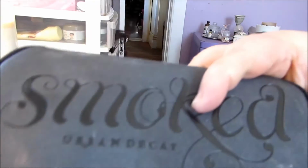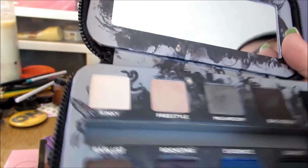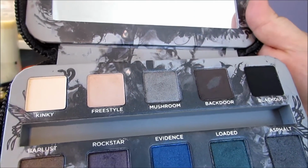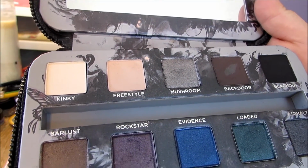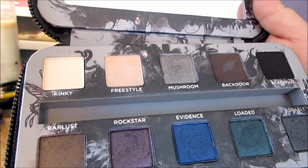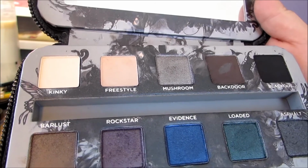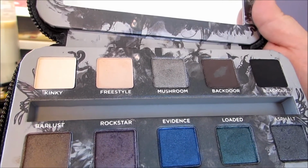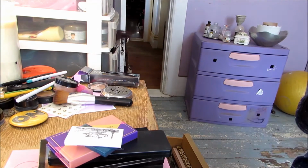This is the Smoked from Urban Decay. They came with a pencil and other stuff. I actually really like this. I think it's a good palette. I don't use it that often, but I do use it, and I think it's a great smoky eye palette. So I will be keeping it. I think it's on sale again for $20 at Ulta. I'm not sure.